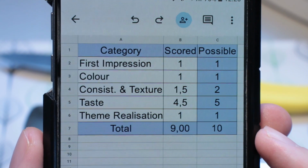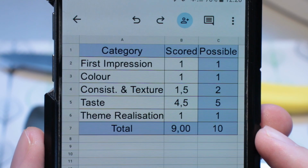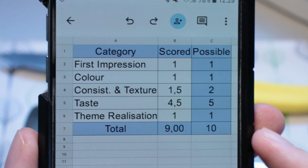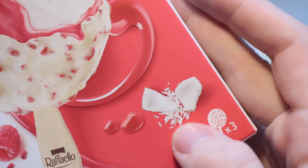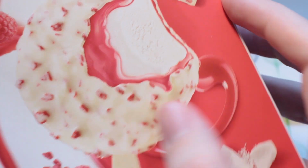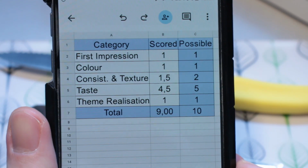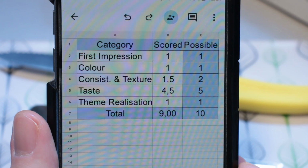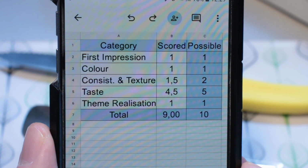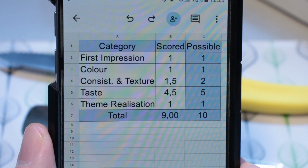Consistency and texture-wise, the only thing I can complain about would maybe be the ice cream itself. That could be a bit more creamy. All the rest has been pretty much perfect though. The chocolate, those raspberry pieces, these little coconut pieces on the outside. I thought that these little coconut pieces were in the ice cream itself, but they were actually outside on the coating. So yeah, that was a bit of a confusing situation at first, but I got there in the end. So yeah, consistency and texture-wise, everything has been as it should, except for maybe the ice cream base a little bit, but that's not a huge issue, especially not when you've got such a wide variety of textures coming together here.